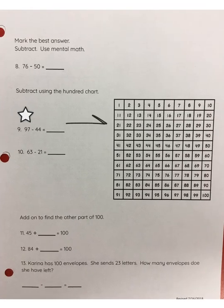Right over here for these 2. And number 10, 63 minus 21. Use the 100 chart. Add on to find the other part of 100. Remember how I taught you to do this? Find 100, and then you're going to use 45. So number 11, 45 plus blank equals 100. And number 12, 84 plus blank equals 100. Pause, find those answers, write them in, play again.